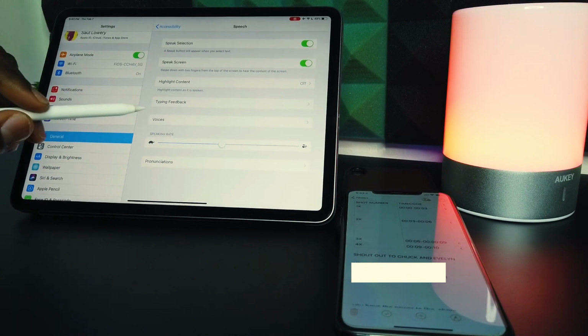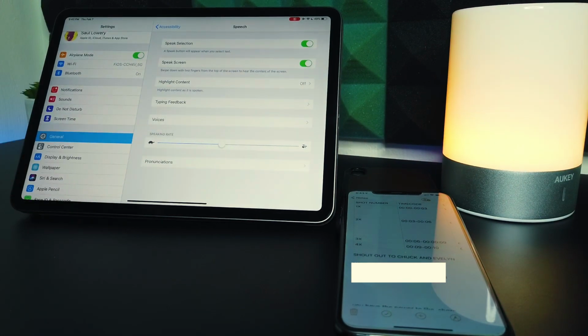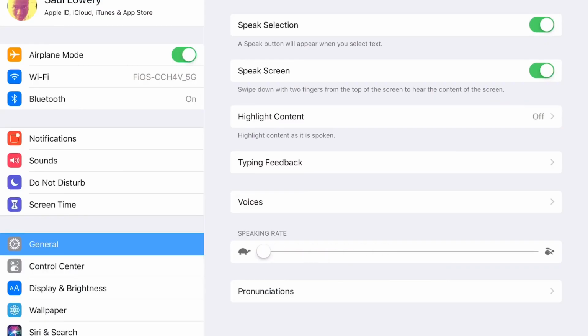Now you're going to go to speaking rate. Me personally, this is like my sweet spot roughly. I played with it earlier, so it might be a little bit off. But you want to pick the speaking rate that you're going to have Siri speak. And this is ultimately going to be what's used on your voicemail.